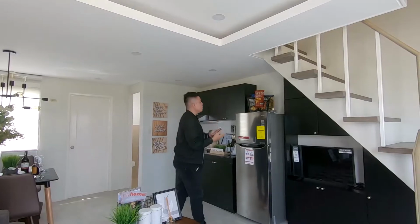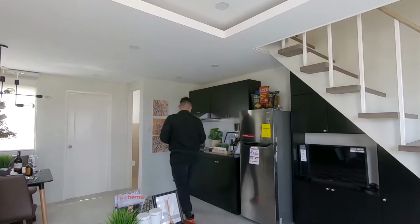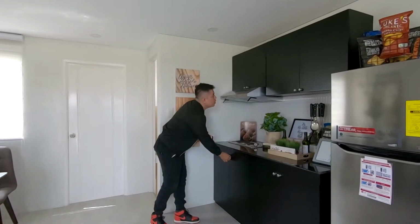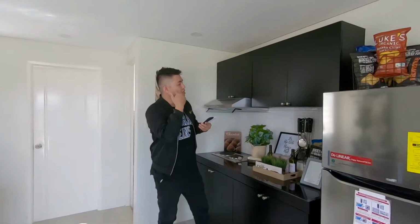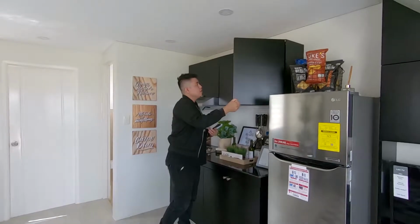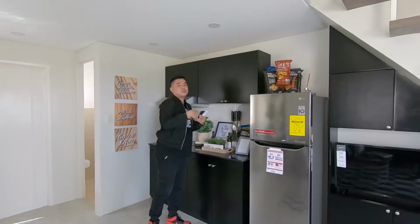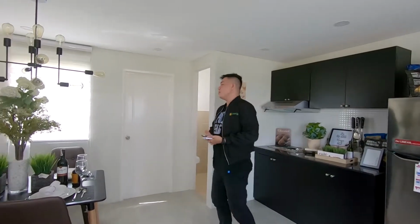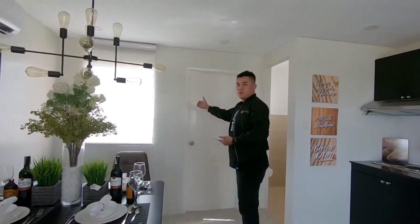And then in the kitchen, we have nice storage here. You can put your utensils, plates. Well, not to mention, meron tayong dirty kitchen sa labas. And this leads to that part.